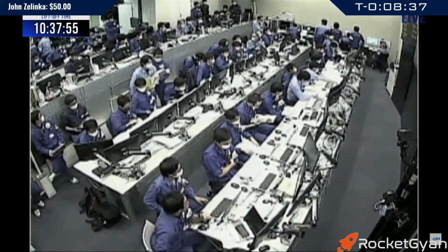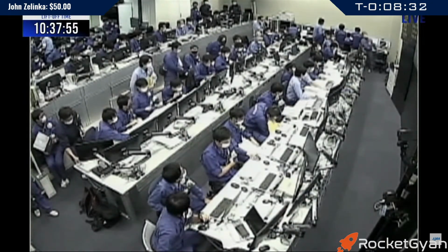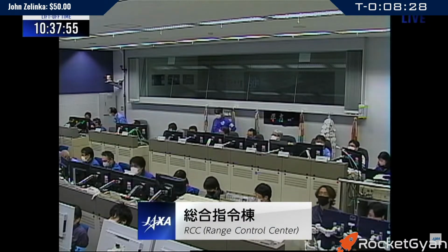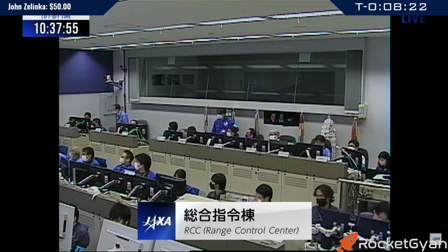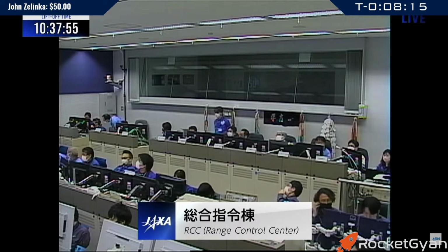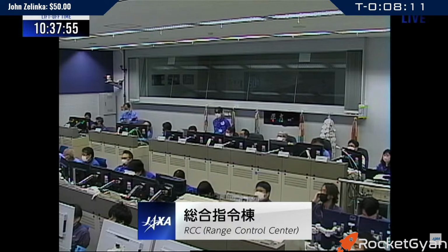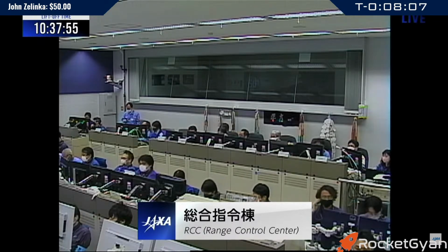And we also have a video linkage to the Range Control Center, RCC. Each of the tracking stations is remotely controlled from here, and they also monitor the state of the vehicle in flight, and in cooperation with LCC, all the commands regarding the launch are executed from here. So we have LCC, the Launch Control Center, and RCC, the Range Control Center. We have these two control centers.